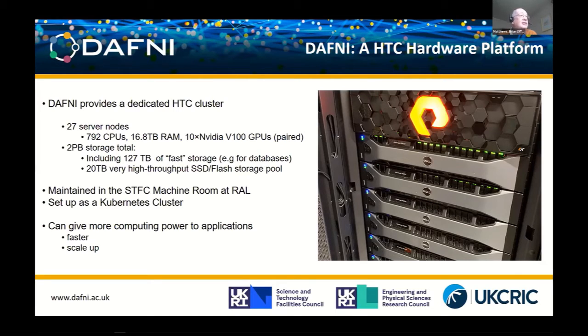I call it a sort of HTC platform because it's configured for lots of individual model runs rather than very large MPI jobs. So there are a number of different restrictions, which we can change over time as people need to scale up their models. We can configure that as we need.